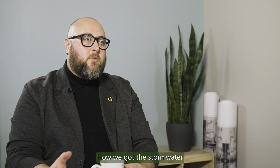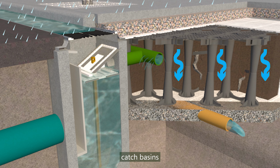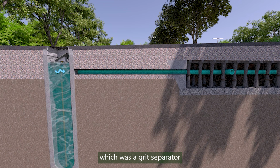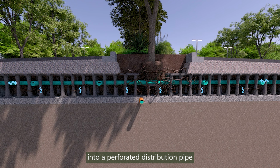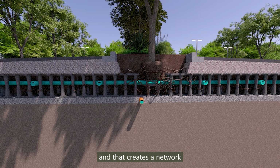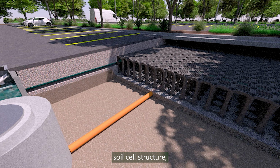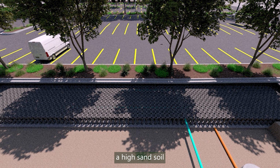How we got the stormwater into the soil cell structure was using existing catch basins that were fitted with Stratavault Shield, which is a grit separator and distribution system that filters water into a perforated distribution pipe that creates a network along the surface of the soil cell structure. Water then percolates into a high filtration soil, which is a high sand soil, which in turn feeds the trees.